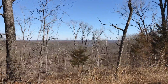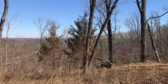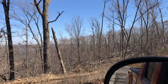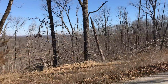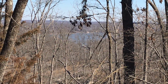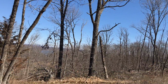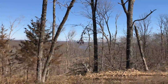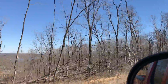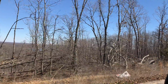You can definitely tell it's been logged. But man, did that open up that lake view, which probably hasn't been seen for however long it's been since it was logged. Oh, he's behind me. I'm about to back up. There we go. A couple hours with the chainsaw and open up that view a little bit. Oh, beautiful. Can't get enough of that lake view.